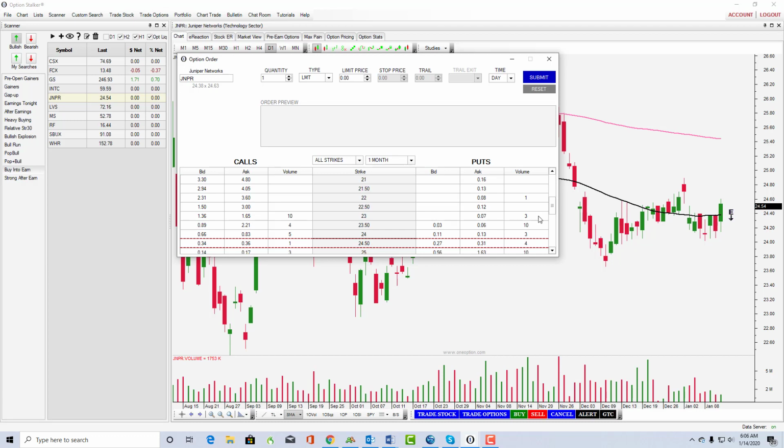A little slim in here. So you can see 11-cent bid. I'm going to click on the bid. That's how you, if you click on a bid, it assumes you're going to sell. If you click on an ask, it assumes you're going to buy. When I do both, it shows me the credit that I can get for it.